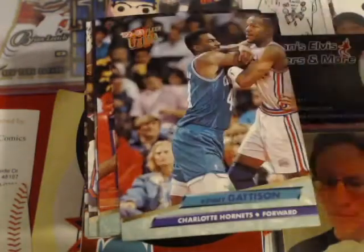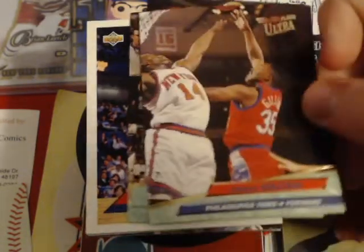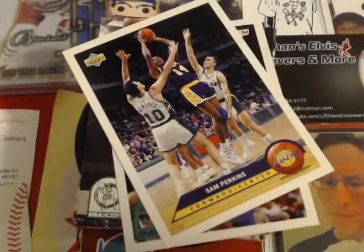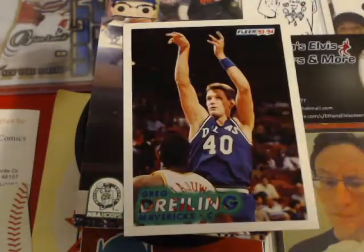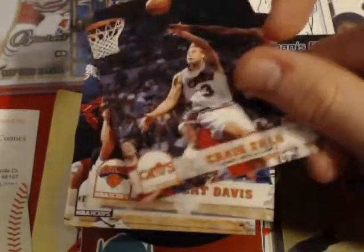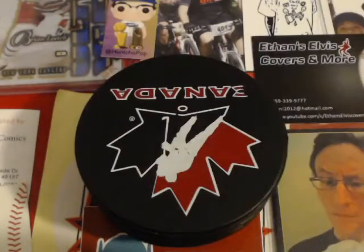Dell Curry, Steph's dad, Kenny Gattison, Terry Davis, Otis Thorpe, Scott Skiles, Armon Gilliam, Hersey Hawkins, Dan Majerle, Ron Harper, Danny Manning, Sam Perkins, Greg Dreiling, Kevin Gamble, Will Perdue, Craig Ehlo, Hubert Davis, Jeff Malone, and that is it.